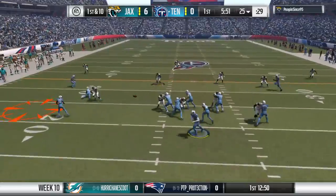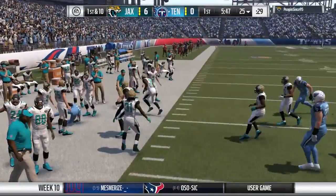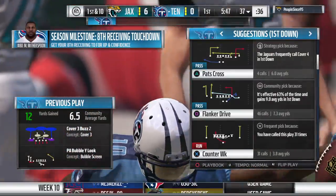Now Osweiler on first down. They complete it to Hill. It'll go as a gain of 12, and that'll be good for a Tennessee first.